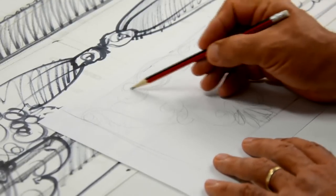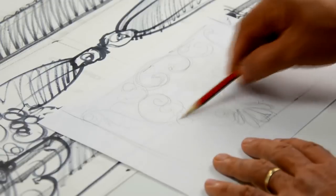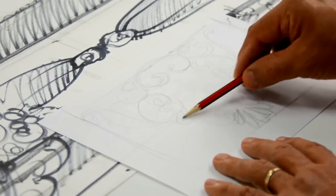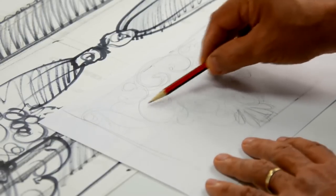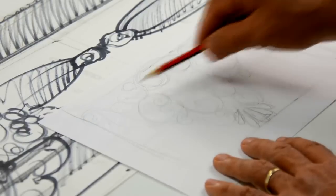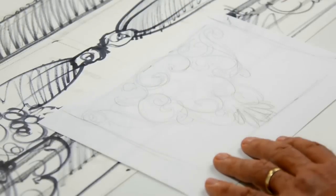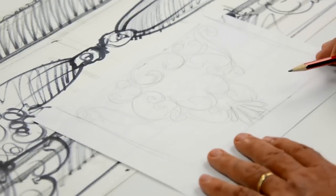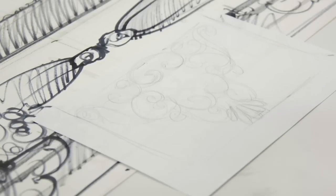Yeah, I think this is coming up quite good. I want to go here, then go, maybe just go like this again. Alright, once I get this pencil approximate look, I want to do it again with a thicker marking pen.